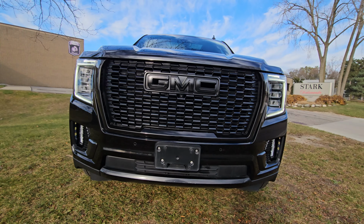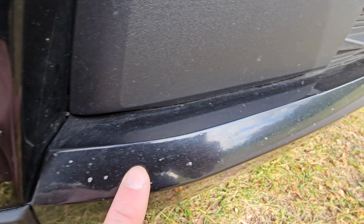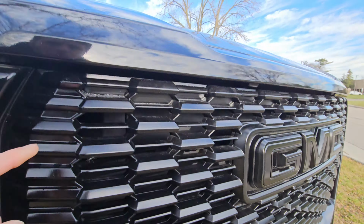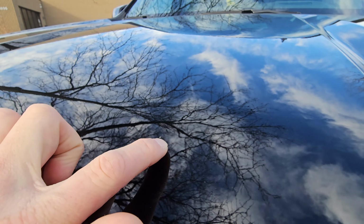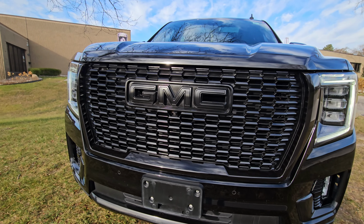If you look right here, it's hard to tell, but if you go a little closer, you can see little nicks from being on the highway. This bottom splitter here has got a couple little nicks and knacks, obviously just from being on the road. Let's see, on the hood itself, you got a tiny one right there and one right there. So nothing major, but the vehicle's been on the road.